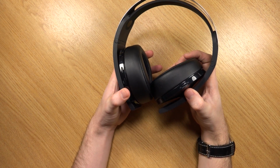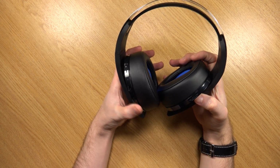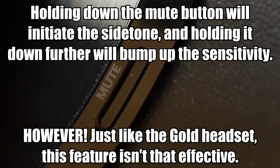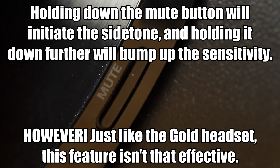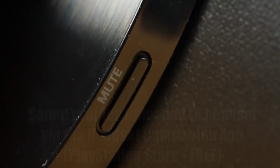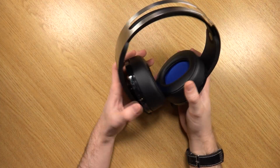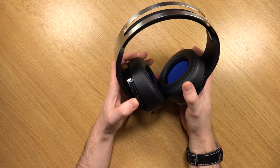So anyway, just above that we have the mute button, which hopefully will have the same feature as the gold, where if you hold, you can activate the side tone. So that's where you can hear yourself. Unfortunately, with the gold headset, you couldn't actually hear yourself at all, so it was very pointless. Hopefully it's changed on this. Then we have the different modes. So we've got off, on, and then profile 2. Then we have a little LED indicator to basically say if it's on, charging, etc.